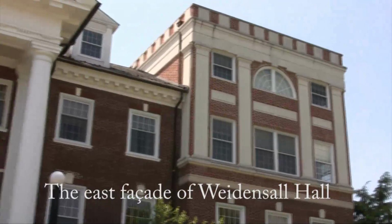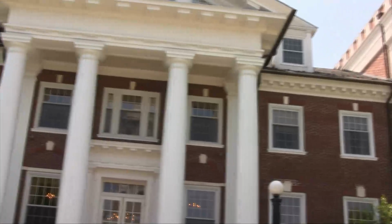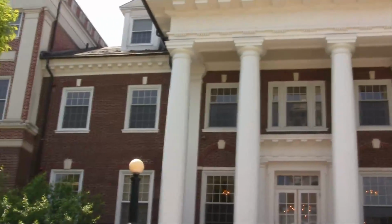Renovations moved different departments into different parts of the building, but by and large, for a good long time, a half a century or more now, it has been known for its academic role. In 1990, as the college student body grew and its functions increased, a decision was made that Weidensall Hall should be expanded. On both the north and the south wings of the building, a layer cake effect was constructed in which you add new classroom and office space to Weidensall Hall.